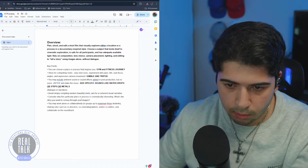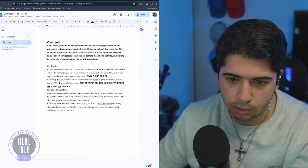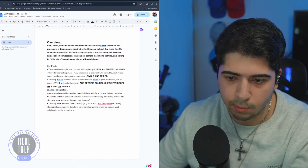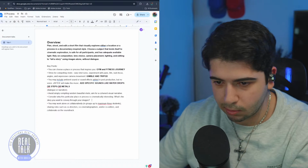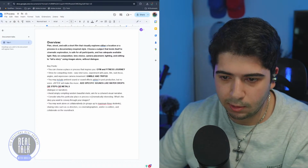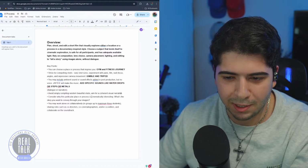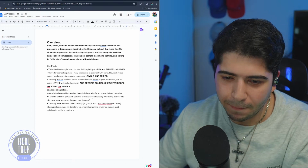Consider why this particular place or process is cinematically interesting. What's the story you want to convey through your images? Homie, honestly, it's not cinematically interesting whatsoever. We all know what a gym looks like. It's a bunch of metal everywhere and people just sweating their ass off. But we can cheat it with color grading to make it look better. I don't know. I'll make it work.